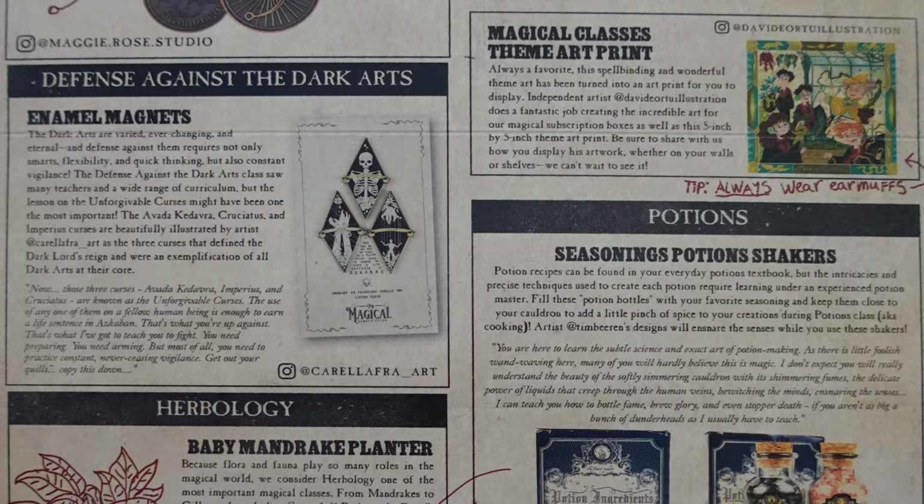Defense Against the Dark Arts, enamel magnets. The dark arts are varied, ever-changing, and eternal. And defense against them requires not only smarts, flexibility, and quick thinking, but also constant vigilance. The Defense Against the Dark Arts class saw many teachers and a wide range of curriculum, but the lesson of the unforgivable curses might have been one of the most important. The Avada Kedavra, Cruciatus, and Imperius curses are beautifully illustrated by the artists as the three curses that define the Dark Lord's reign, and are an exemplification of all dark arts at their core.